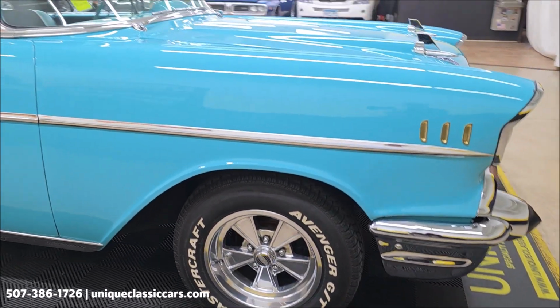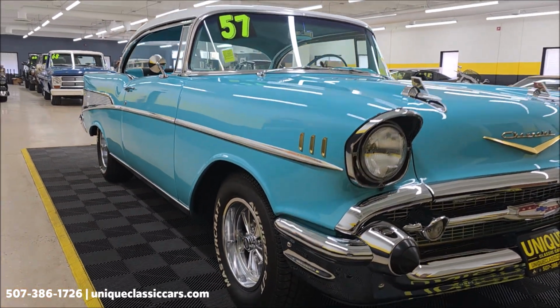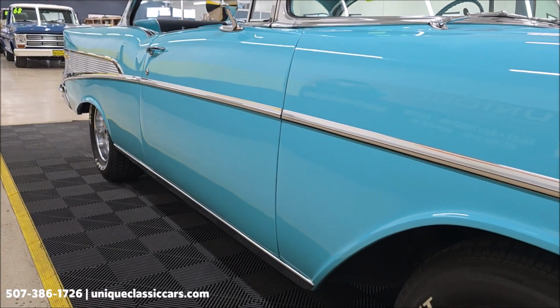Kragar polished wheels. Nice looking wheel on this car. Radial tires. Paint has a nice shine to it, as you can see. Let's take a look down this passenger side. Panels nice and straight, bright work also straight with a nice finish to it.